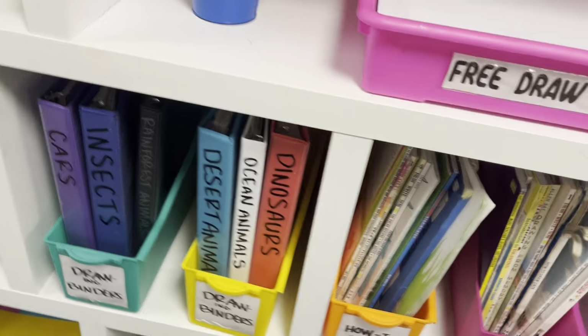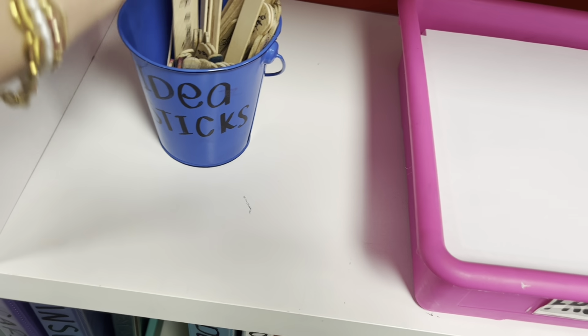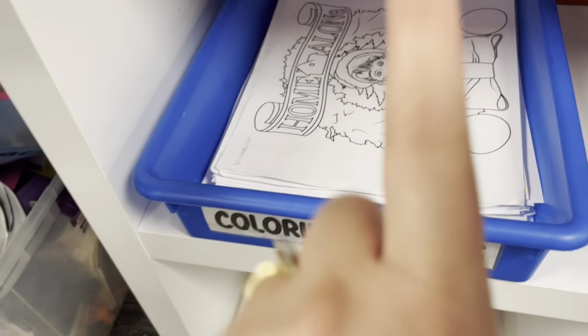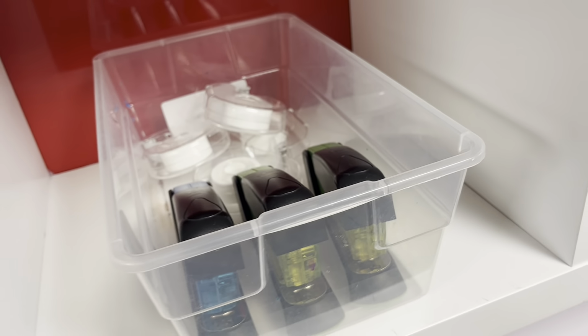Let's go over the extra art shelf. You can use the supplies on this shelf when you are finished with your assigned project. On the shelf, you will find different types of books. You will also find free draw paper with idea sticks for ideas on what to draw, coloring sheets, but make sure that you only take one at a time, and if you finish one, you can take another one. Whiteboard and whiteboard markers and erasers for drawing, stencils, and extra paper to create sculptures with. Remember, when it is cleanup time, the extra art shelf is closed, and you cannot get any more supplies from it that day.